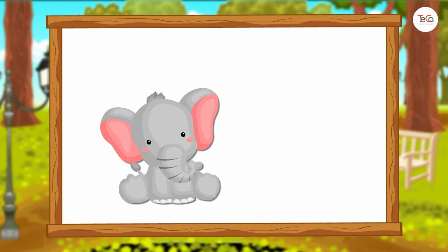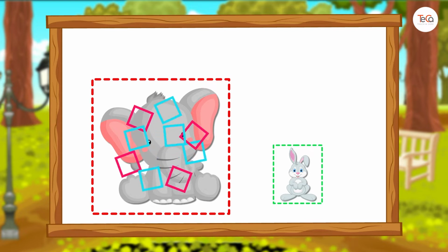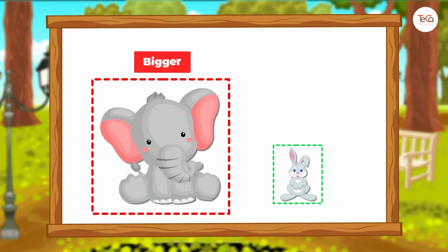Look, we have an elephant and a rabbit. The elephant looks very big, doesn't it? The rabbit looks quite small, doesn't it? So we say, the elephant is bigger than the rabbit. Or, the rabbit is smaller than the elephant.